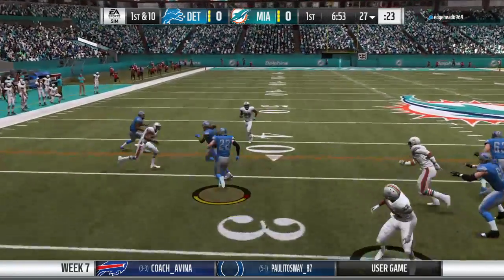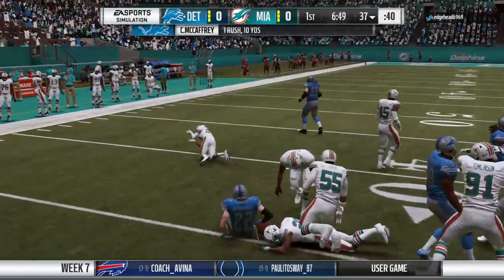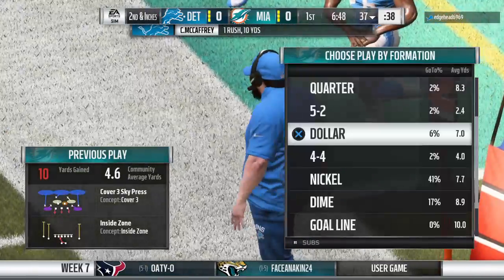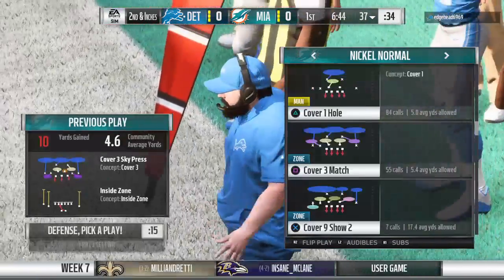First carry of the game for Christian McCaffrey. And he'll be brought down right around the 37. It'll be a pickup of 10 yards. And it'll be second and very short.